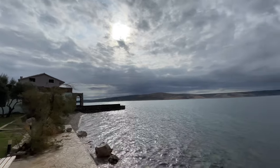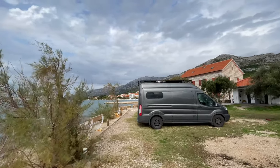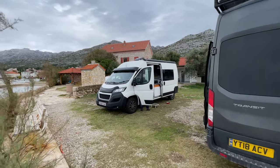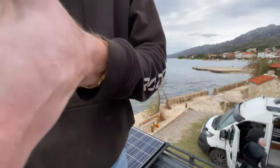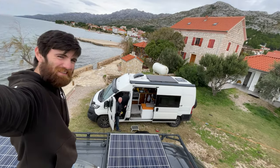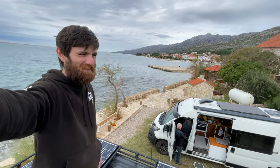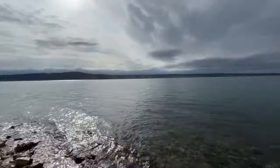A bit of sunshine burning its way through. Editing on the vans. Not a bad day. Well, definitely not a bad spot for an admin and editing day, is it, Rob? I think it could be worse. Could be. Maybe at some point we'll pay for this place as well. Sun is finally starting to come out.